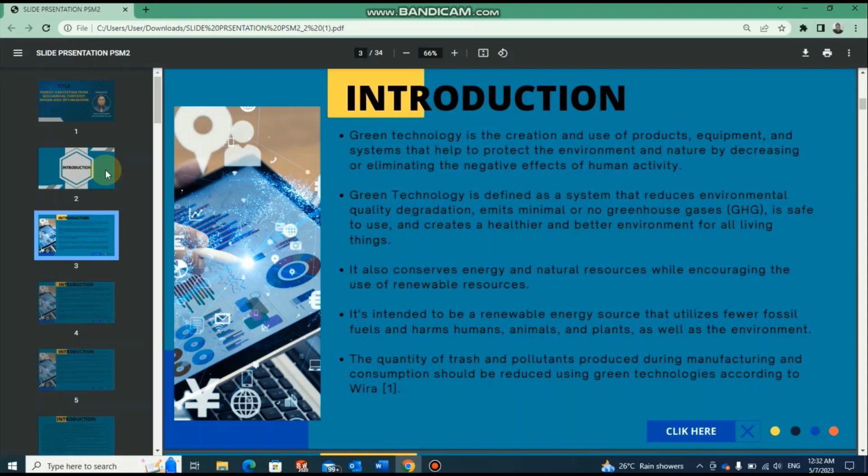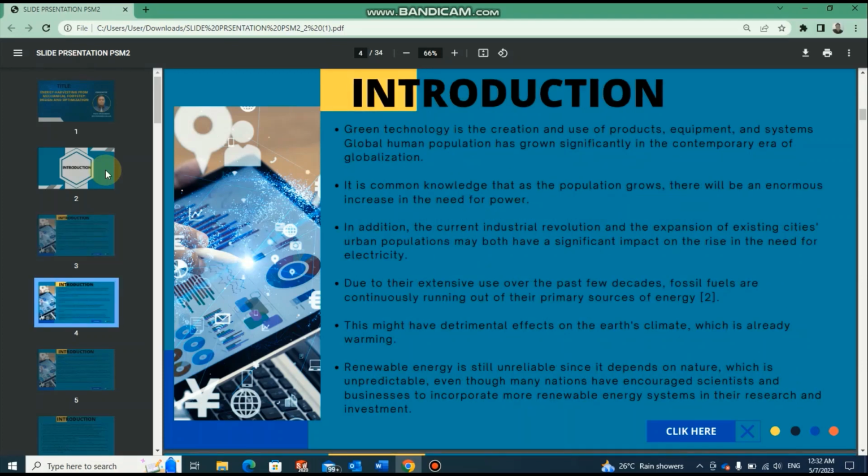It is intended to be a renewable energy source that favors alternatives to fossil fuel, which harms humans, animals and plants as well as the environment. The quantity of trash and pollutants produced during manufacturing and consumption should be reduced using green technology, according to the WIRA.